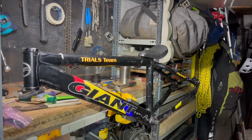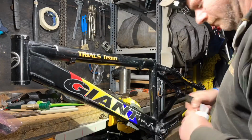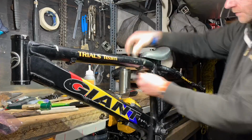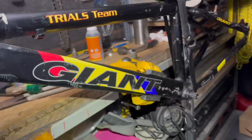So yeah, there is now no way about it really. I've got to just glue this in place. Now the next thing I need to do, whilst that's going in, is put the headset in.